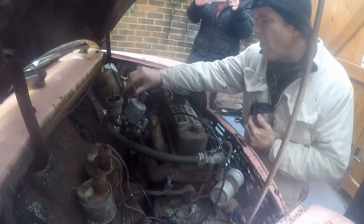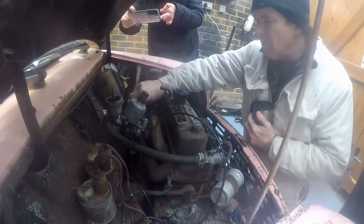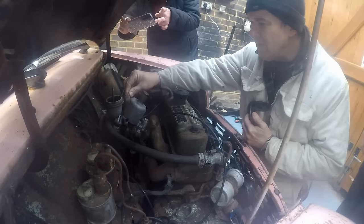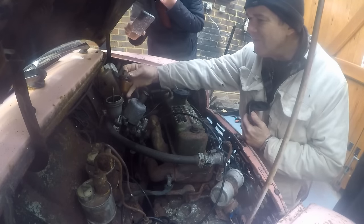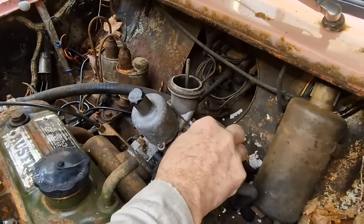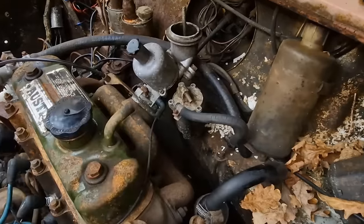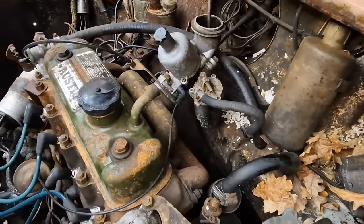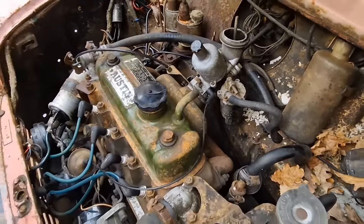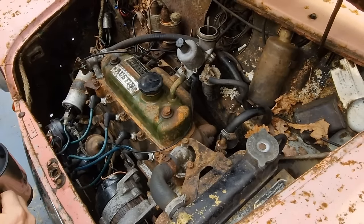Oh, the fill pipe's been taken off. Stuff's not attached. Might need some screws. That's all right, I know a place where I can get some more screws. Okay, right. So, what do we reckon? Get the hoover in here, get the leaves out. Give it a bit of a wipe down, and then we'll check the oil and see what we can learn.